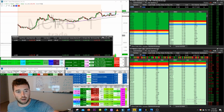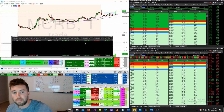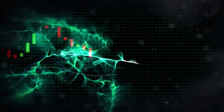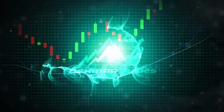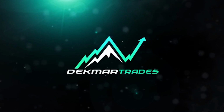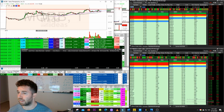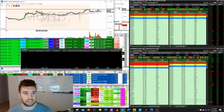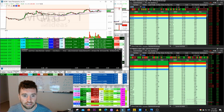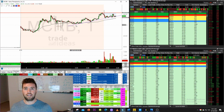MCRB currently up $431, just made a $1,200 loss back, made $1,600 so far on this trade. MCRB, still in this, it's the Megatron ascending triangle pattern, right? So we do have this very large ascending triangle pattern. You take a look at this play, and this is all we want right here, right?